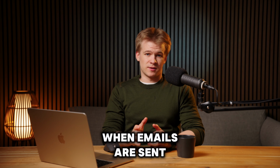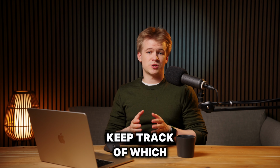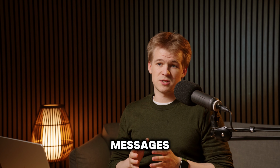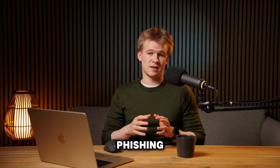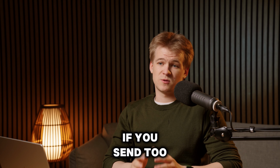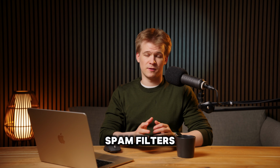When emails are sent between addresses, they travel through the internet and between email servers. The recipient email servers keep track of which sending servers are sending emails and how many they're sending at a time. They also scan through messages using spam filters to block out actual nefarious emails, for example, phishing emails that are designed to steal your passwords. Now these are bad, but sometimes your actual emails for selling stuff also get caught in the mix. If you send too many emails too quickly from an email address that's new, you may trigger these spam filters.